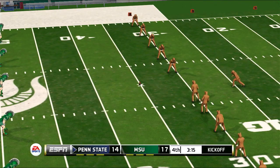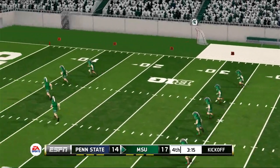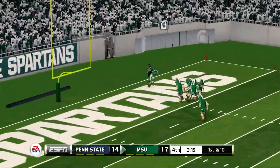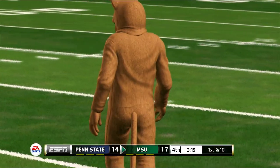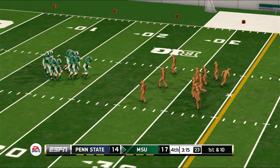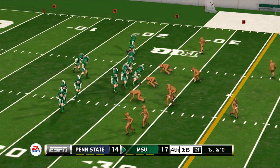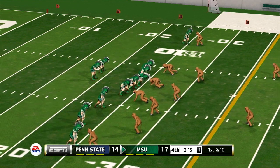The kicker looks like he's ready to kick this one off. And he got all of this one. Great kick. And it sails out of the end zone for a touchback. Things aren't tied, but they might as well be. It's this drive that could really dictate the tone for the last quarter. Michigan State is up a field goal.